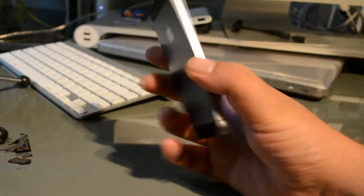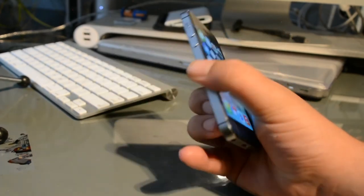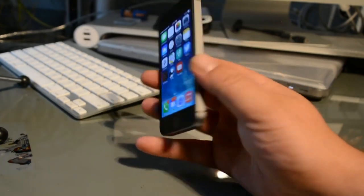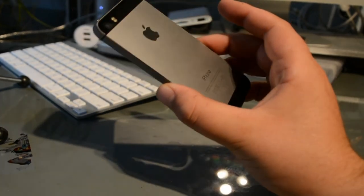It's a slick phone, but if you have the iPhone 5, you basically have the iPhone 5S. And I think I covered just about everything.